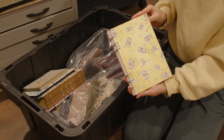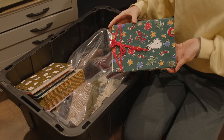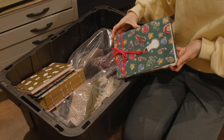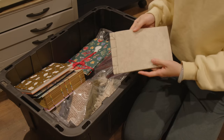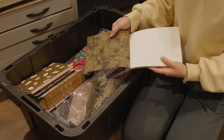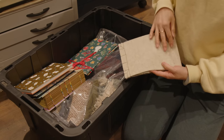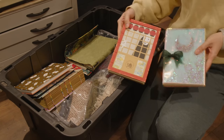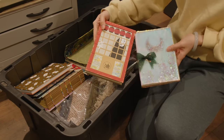Here's a Chiyogami book. This was my first ever book, gifted to my mom in grade 3. This felt stab-bound book was when I was experimenting with felt. These guys are keepers. Made them this year.